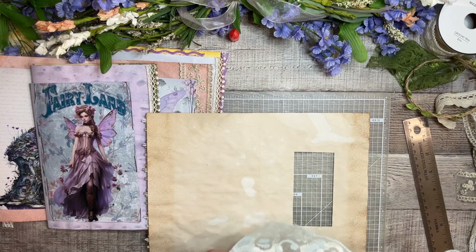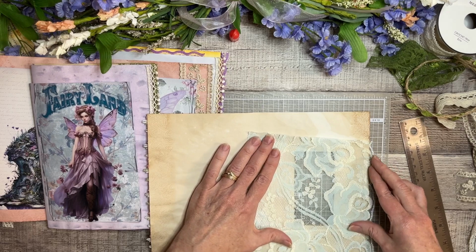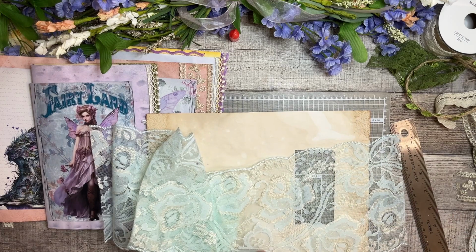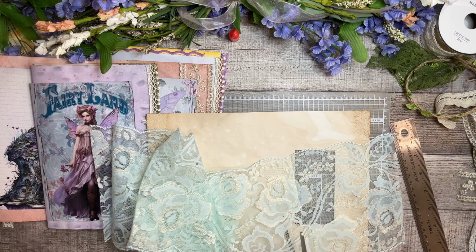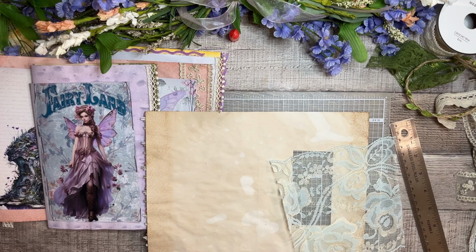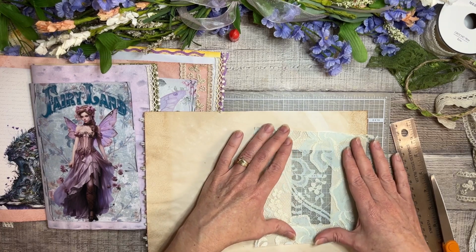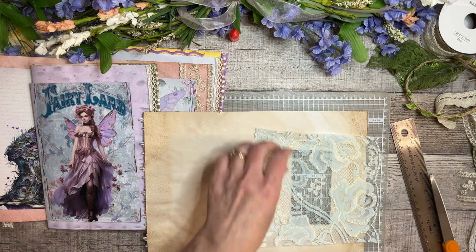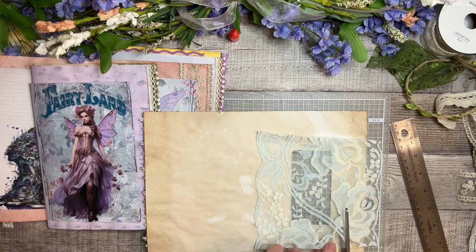So I'm going to grab the lace now and figure out what parts of the lace I want to have. Yeah, I think something like that, because the sections that have more of the roses showing are beautiful, but they are going to cover up the image a bit more. So I think I'm going to try to work it out so that the roses are still there, but there's a little more visibility, something like that. I think that will work pretty well. So let me just trim this down.